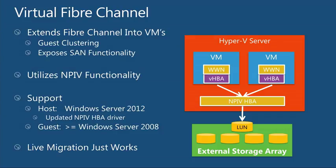What we need in order for this to work, however, is NPIV support in your environment. And this is simpler and harder than it sounds. Now, the simple part is NPIV is actually a well-established industry standard. It's been out there for a couple of years now. And we've been working with a number of vendors to get firmware updates and drivers in place for Server 2012. I don't have the list here, but we do have a list on the TechNet wiki where we're keeping track of what adapters we have confirmed working.